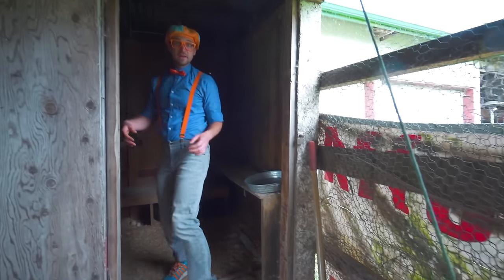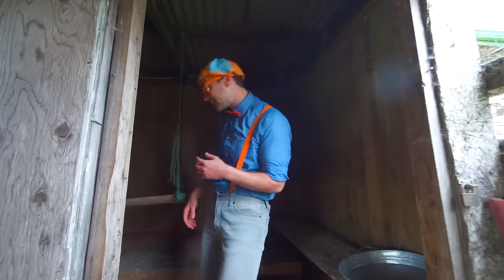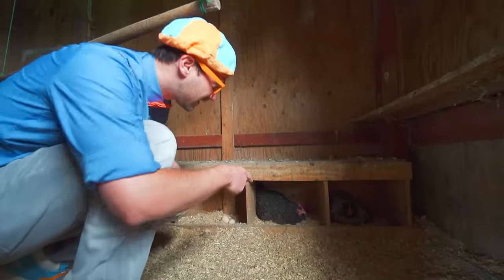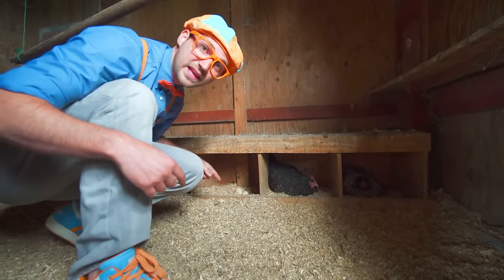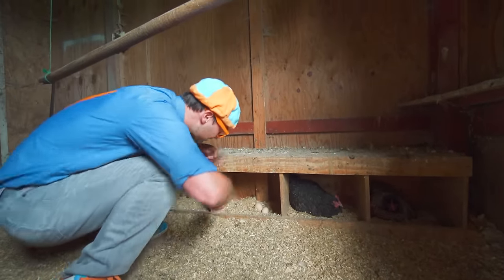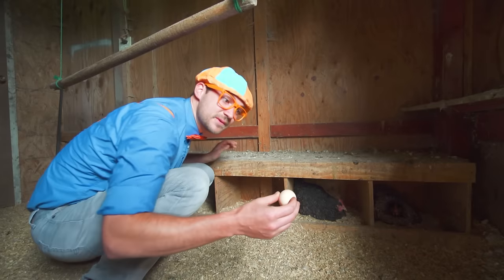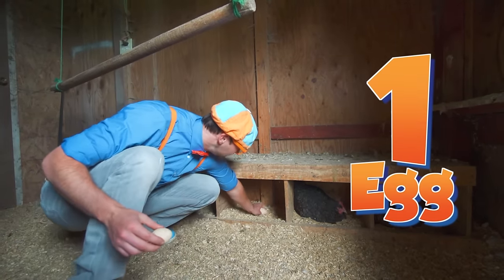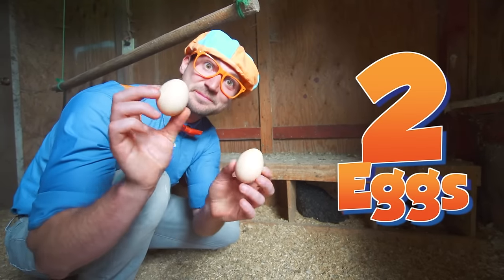So now, in this room, this is where the chickens lay their eggs. Come here. Whoa, see them down there? Yeah, they're laying eggs. And if you look right here, there's a couple eggs ready for us to grab. Look, right down there. One egg. Two eggs. Yum!